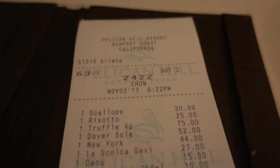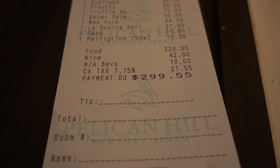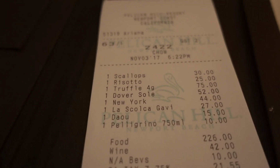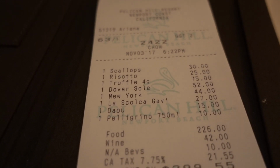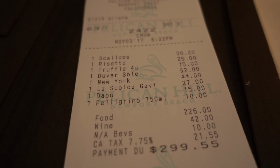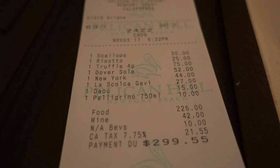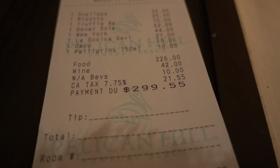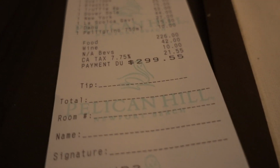So, anyway, the bill came to $299.55, so $300. The scallop was $30, so those two scallops were $15 apiece. The risotto was $25, and the 4 grams of truffle was $75. $52 for Dover sole, that's awfully high. $44 for the New York steak, and then the rest was drinks and food, wine, California tax, beer tax. So I guess $350 with tip.